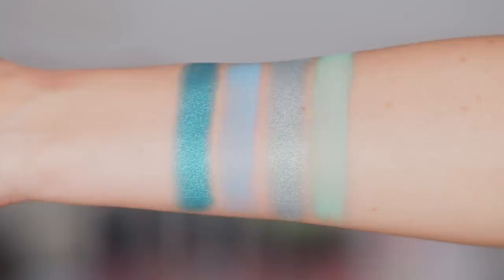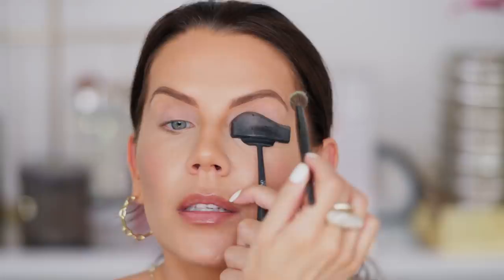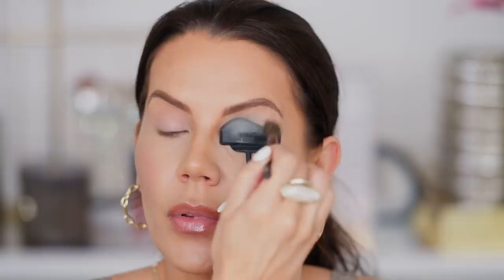All right, I'm gonna go in with, drum roll please, mint chip. Let's just do it. Let's go for it. I'm using a Stilazzi crease blender, an L215. I always feel so professional when I remember to tell you what brush I'm using. Okay, I'm gonna tilt back and go ahead and start building up the crease with this minty shade.